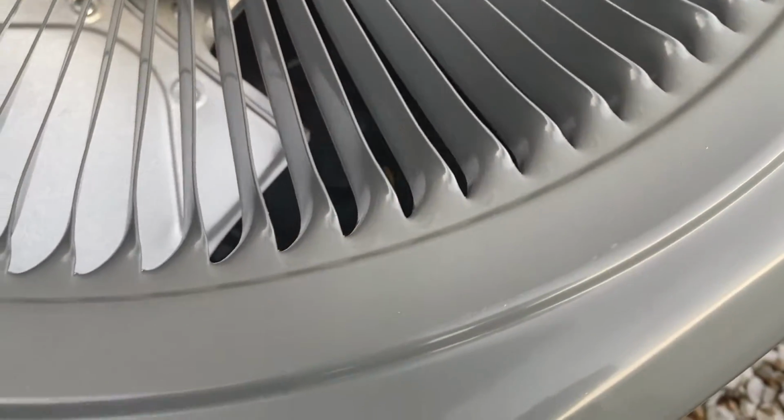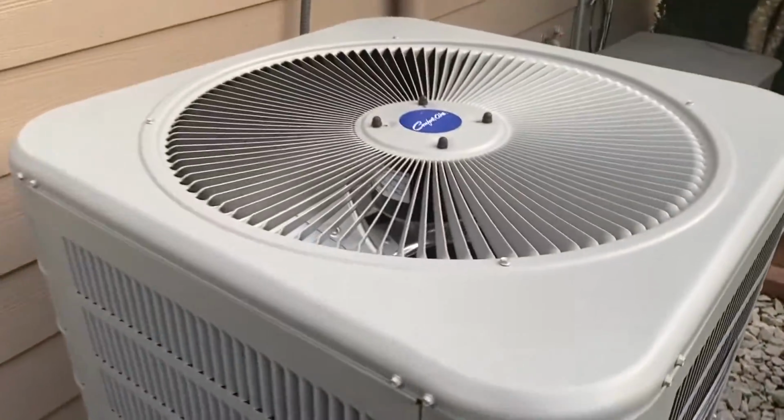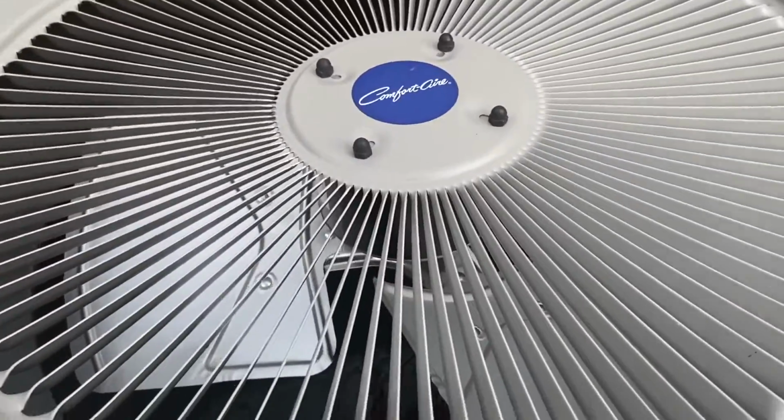This is, I believe, a Tecumseh rotary. I honestly don't remember. And then this has an LG compressor, scroll compressor. You can see it right there, LG on it. Come on, camera, focus. Right there.